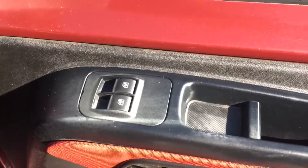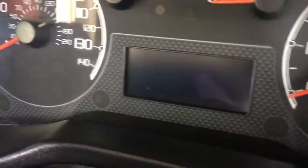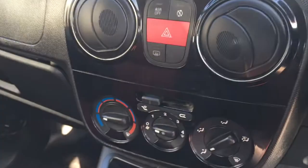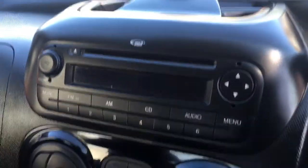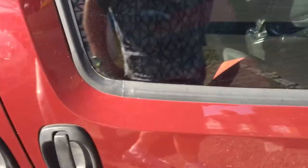There's the electric windows. There's the two keys. Don't know if you can quite see that. There you go, 48,000 miles. Your heating system, your radio system there. Armrest. But yeah, funky looking thing.